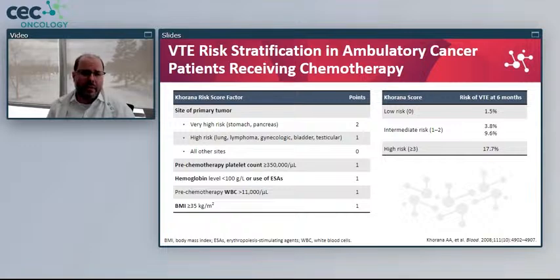Low risk is less than 1.5% over the next 6 months, intermediate risk is up to 10%, and high risk goes all the way up to 20%. Based on this risk over the next 6 months, maybe provide some education about signs and symptoms of DVTs and PEs, and in some cases, having a discussion about primary thromboprophylaxis may be desirable.